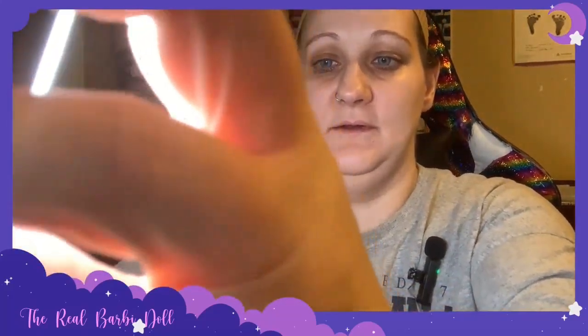I figured I might want to do, hey honey, I wanted to do a makeup look. Let me turn this down a little. A makeup look for Valentine's Day. So here I am. Last one I used this free sample. I loved it. Hopefully it works. I'm gonna start my face off.